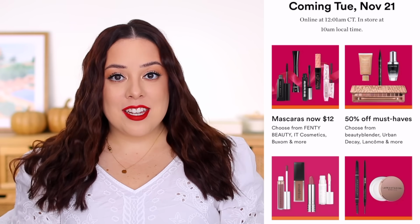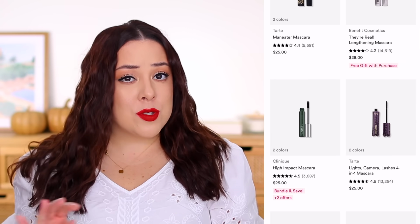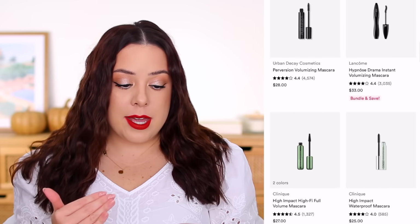The deal that I think a lot of people wait for is the $12 mascara deal, where they discount a bunch of high-end mascaras for $12 each. So there are going to be 59 different options. So many different options to choose from. They sell out quickly, like some of the most in-demand ones.